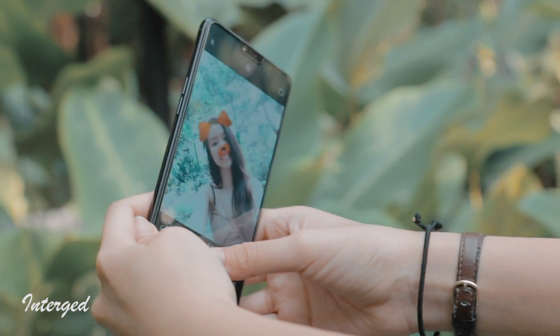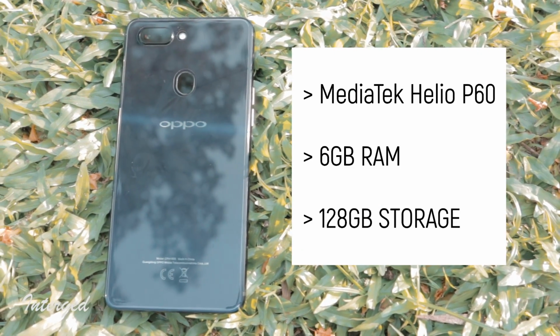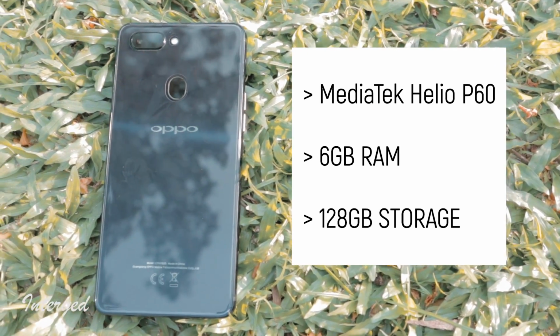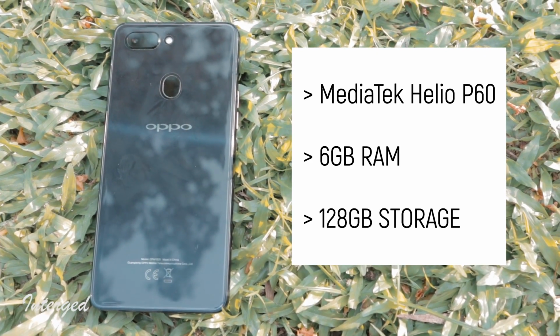On the inside, the non-Pro version of the R15 which I have here is powered by the MediaTek Helio P60, which is one of the latest mid-range mobile processors from MediaTek. It also gets 6GB of RAM and 128GB of storage, which is a hefty amount considering the fact that it is only a mid-range device.